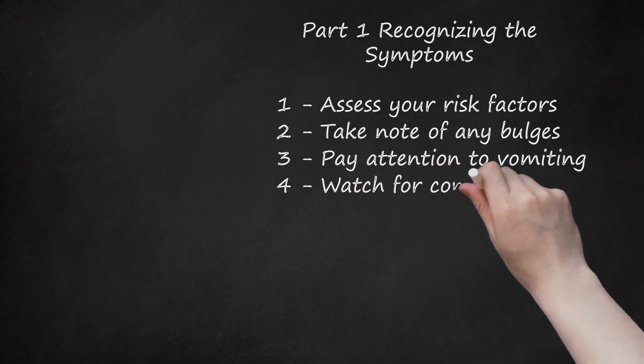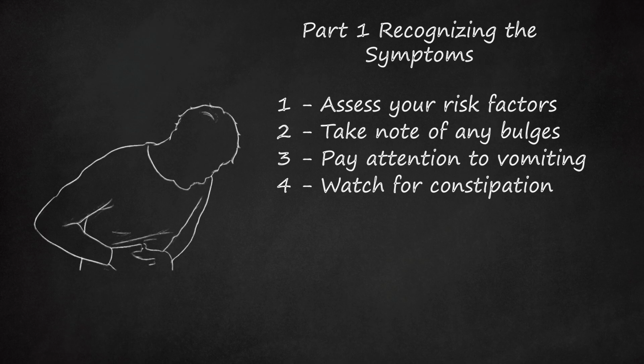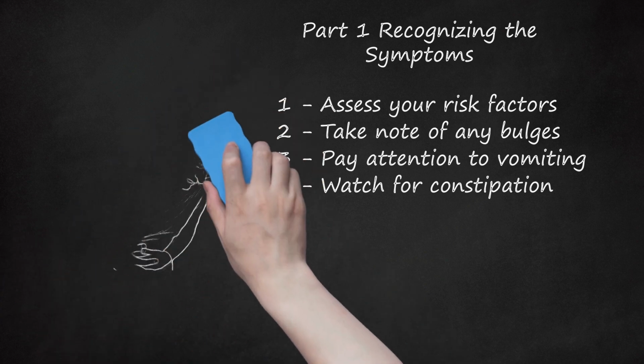4. Watch for constipation. You may experience constipation if you suffer from an inguinal or femoral hernia low in the body. Constipation is, in essence, the exact opposite of vomiting. When the flow of feces is blocked, you may experience constipation. Instead of it all coming out, it stays in. Needless to say, this symptom necessitates immediate surgical intervention. Hernias can be very serious when they interfere with the functions your body needs in order to survive. If you are experiencing any constipation, see your doctor immediately.